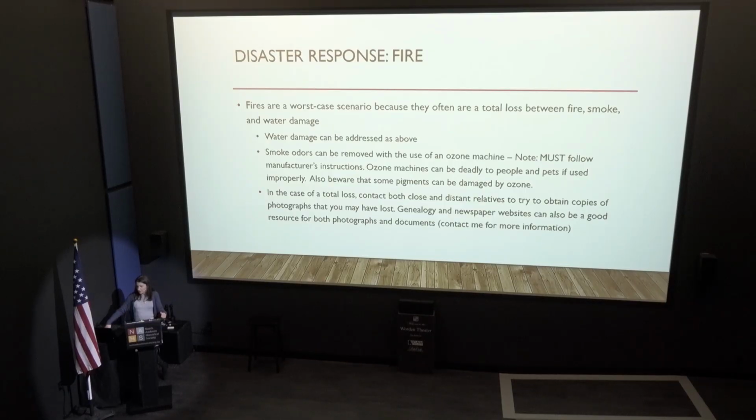You also have to be aware that there are some pigments that can be damaged by ozone. So if you're talking about a bunch of letters, maybe that would be fine. But artwork, especially paintings, can be damaged by ozone, to the extent that I think we learned in school you don't even want to hang a painting above a copy machine because copy machines emit ozone.